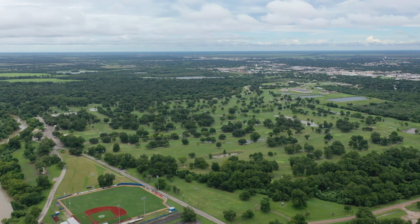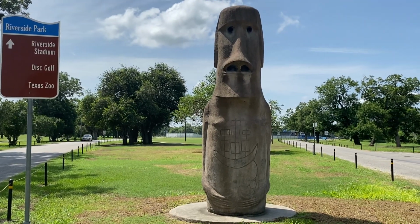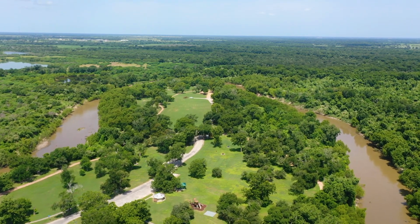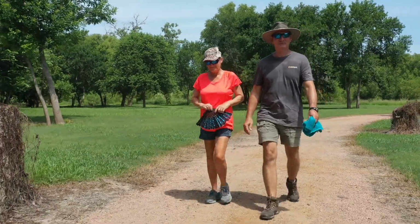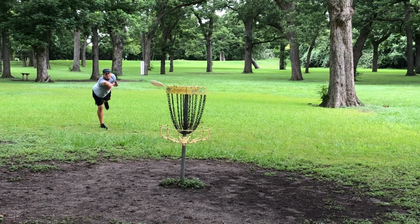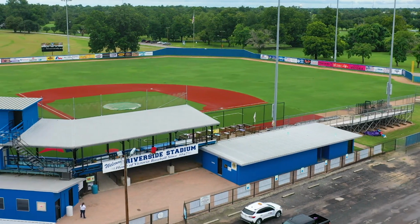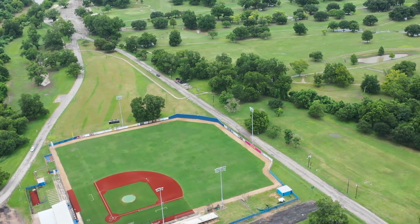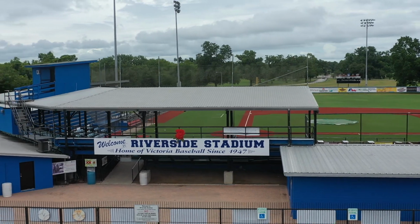One of the treasures of Victoria is Riverside Park. The park is made up of over 560 acres and sits along 4.5 miles of the Guadalupe River. The park has over 200 picnic areas with tables and barbecue pits, along with nature trails. There's a disc golf course for those who can handle a frisbee. The iconic Riverside Stadium was opened in 1947 and was the home of the Class AA Victoria Rosebuds of the Texas League, and now its residents are the Victoria Generals and UHV Jaguars.